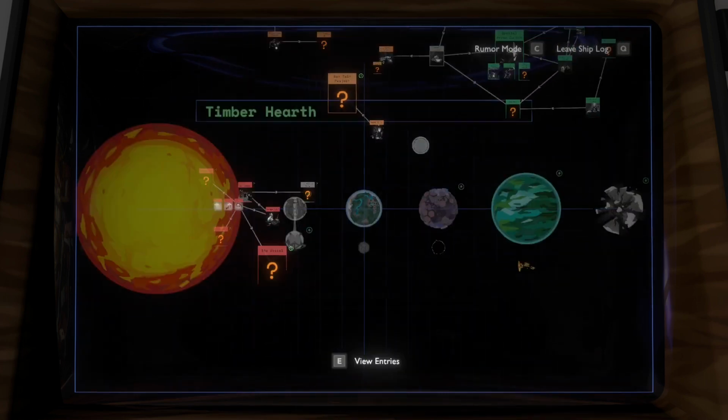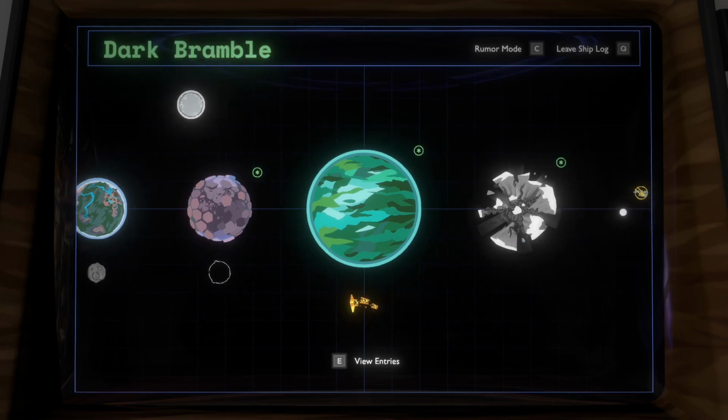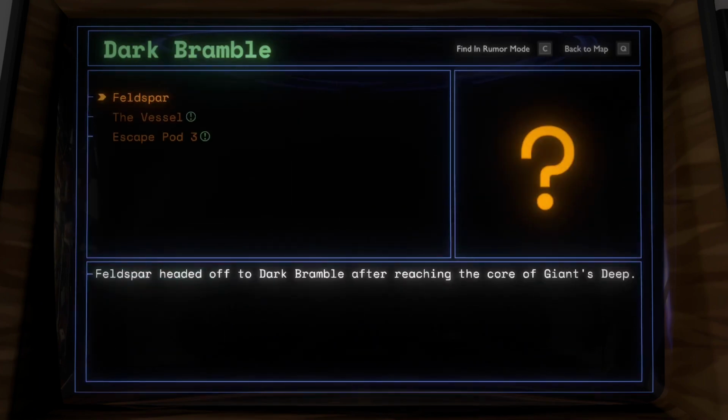Does that mean Feldspar headed off to Dark Bramble after reaching the core of Giant's Deep?